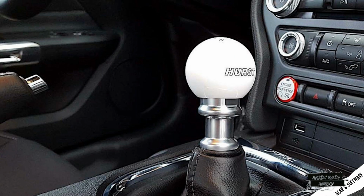Moving on with my guitar, I need a really cool Hurst shifter because I'm like 80s and I love that kind of stuff. And in the form of a guitar, that is this cool Schecter with a Sustainiac pickup. And what is a Sustainiac, you ask?